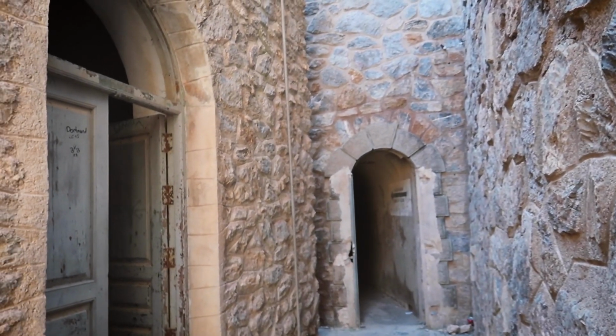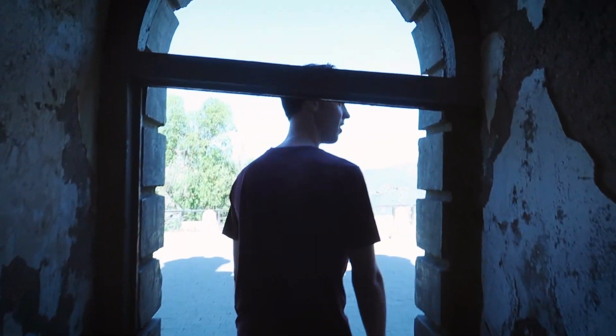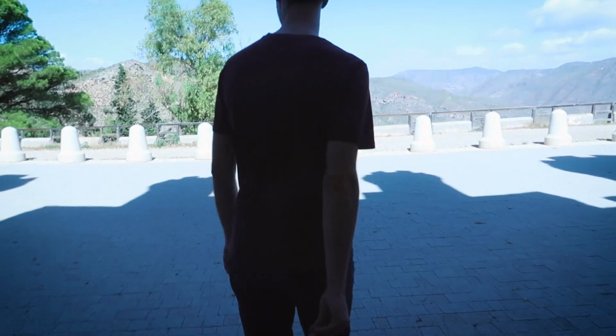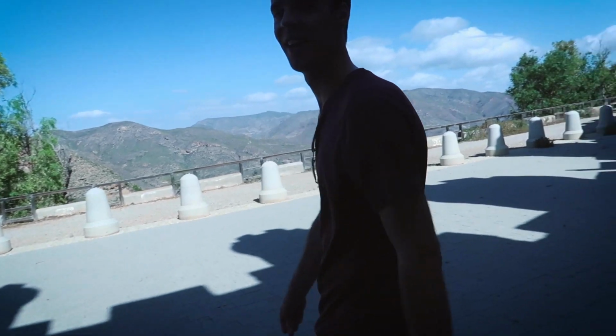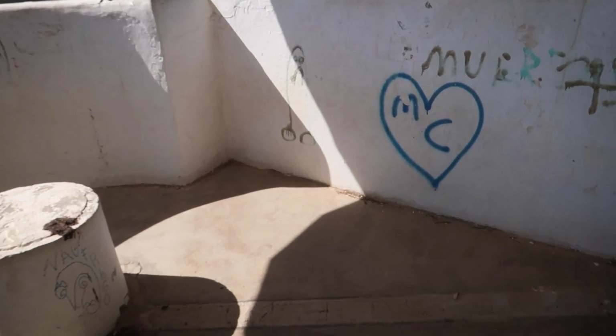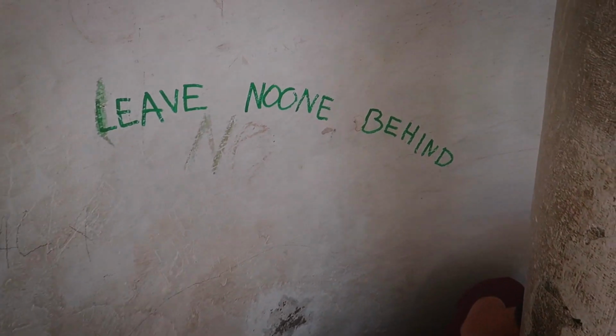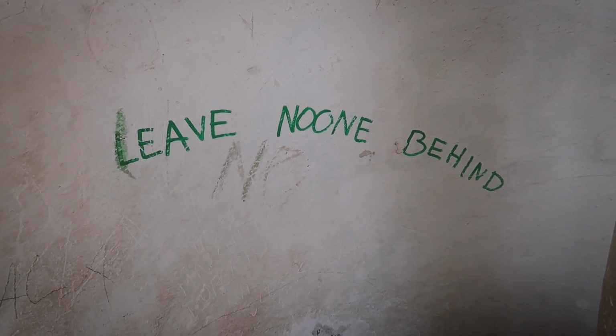Shall we go to the left, or do you want to go into the dark parts? Me neither. Shall we go to the other cannon? Sure. You're too tall. Imagine you living in that time. I would leave no one behind, but no one is spelled this way. What? No one is. Leave no one behind. No one.